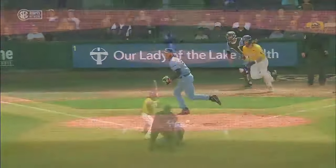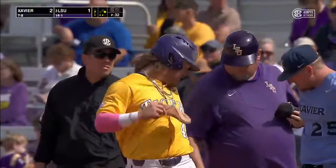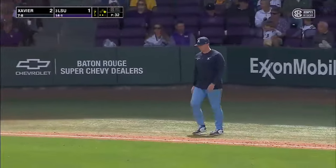Pitch up in the zone. White, who can inside out a ball as well as anybody, did exactly what you said, Lynn. The second baseman was kind of playing over towards the bag and took advantage of that gap and that hole on the right side.